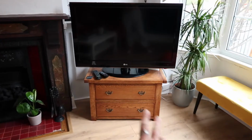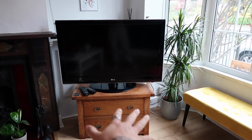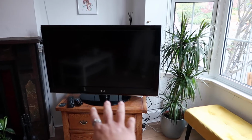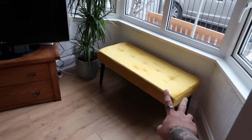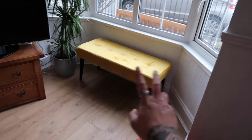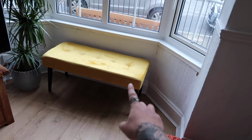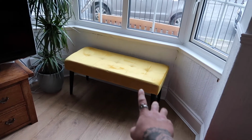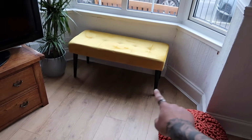We've got a TV unit here, which I love. I love the woodwork of that, so we're going to keep that there. I think we're probably going to get a new TV as well, because that one's a little bit dated now. One of my favorite plants there, and this little bench here, which is quite a new purchase actually. I think this is Wayfair as well. I got it discounted at £75, so it was on sale, so I was like, no-brainer. And I just think it works really well in this area here.